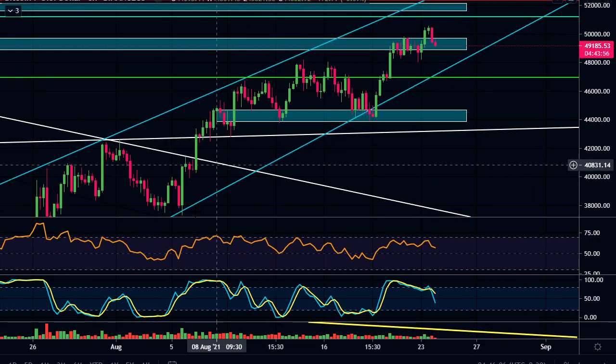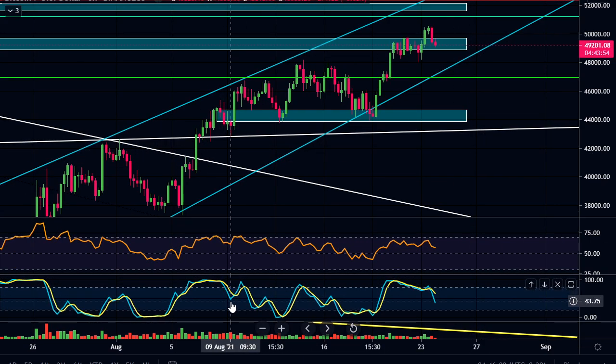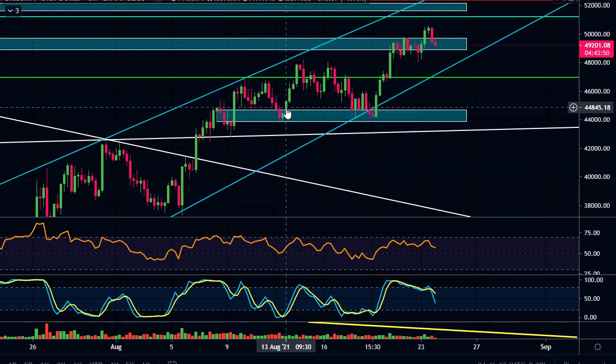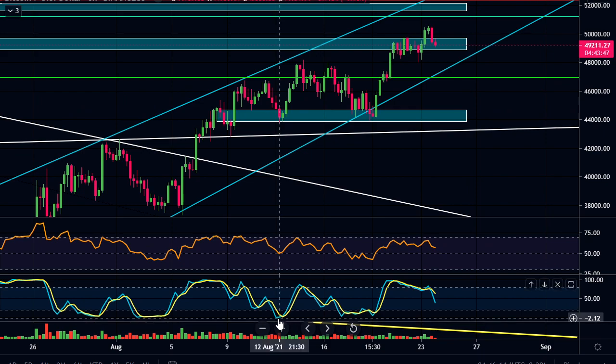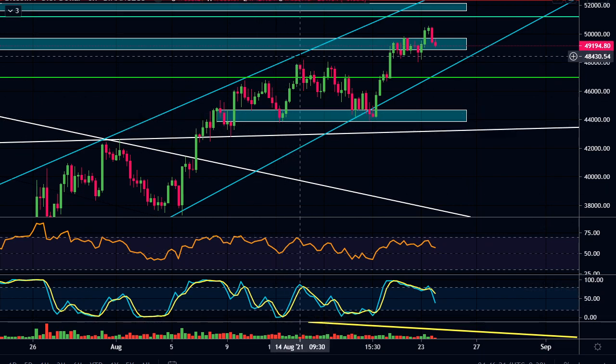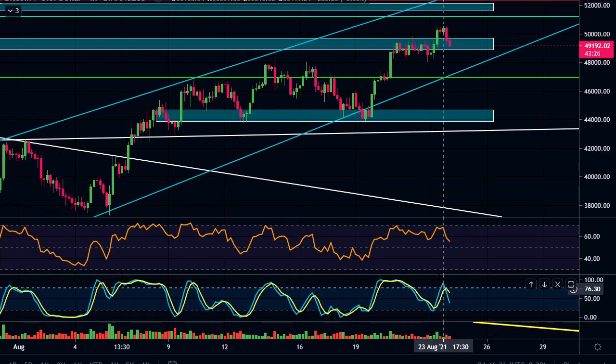We can see on the previous occasions here when we started coming down with the stochastic RSI, we did end up just going sideways for a bit here till it did cool off to the lower range. And then we did have another pump to the upside. And the 4-hour stochastic RSI is doing a similar thing, coming down sharply here.